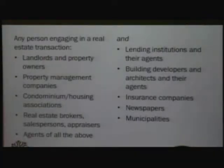Any person engaging in a real estate transaction: landlords and property owners like yourselves, property management companies, condominium and housing associations, real estate brokers, salespersons, appraisers, agents of all of the above, and lending institutions, banks, credit unions and their agents, building developers and architects and their agents, insurance companies, newspapers, and municipalities. If you have someone that maintains your building, your janitor or your maintenance persons, they are bound by fair housing law if you allow them to show your properties to prospectives.